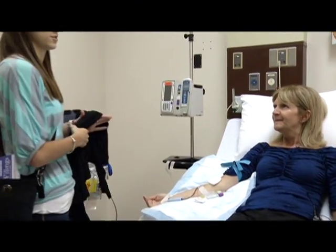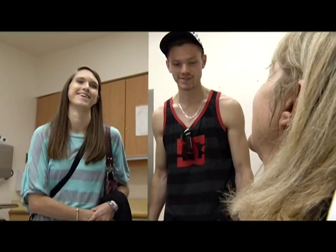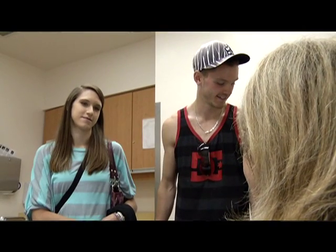Singleton's siblings were tested. Her brother and one of her sisters have the disorder, and another sister is a carrier of the gene. Singleton's children are being monitored. If their levels are high, then they will have to start to donate blood.